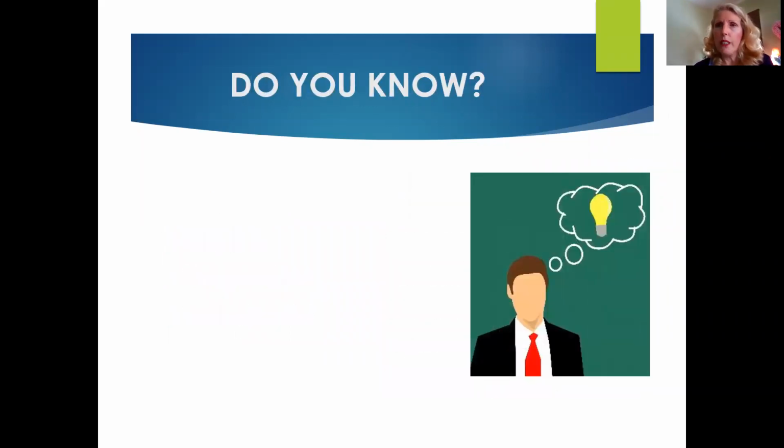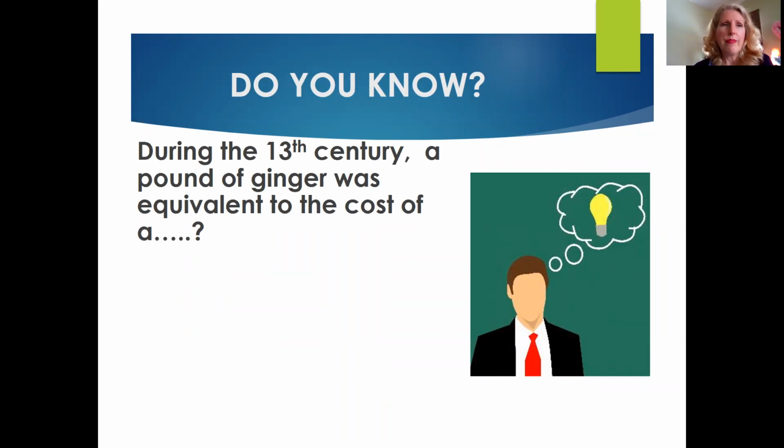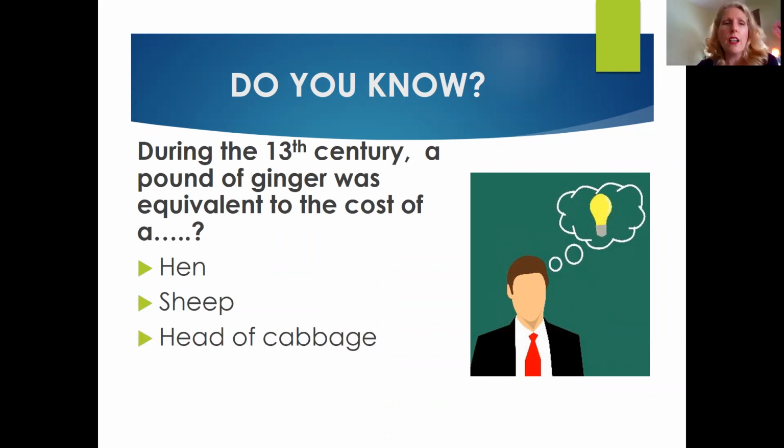So here's our last one. And it's really a mind twister, a mind teaser. So during the 13th century, I know probably most of us were not around at that time, how much would you say the cost of ginger was equivalent to? And here are some silly guesses. Was it a hen, a sheep, a head of cabbage, or a liter of ale? What would you think? Come on, brave souls.